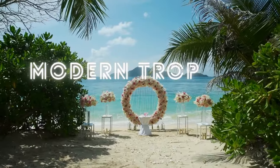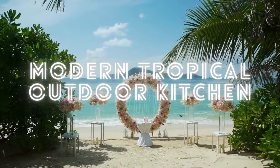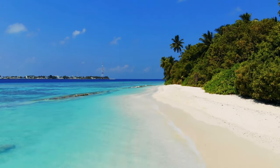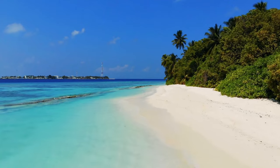Today, we'll talk about modern tropical outdoor kitchen. Hopefully, the pictures presented will provide inspiration for all of you. Let's just get started.